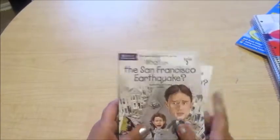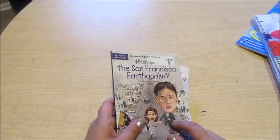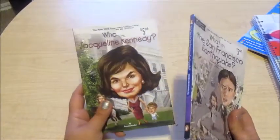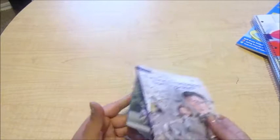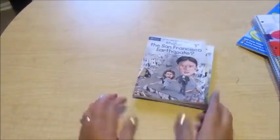I do plan on getting a couple of others. Charlie Chaplin was at Walmart, which I'll go back and get pretty soon. I just wanted to make sure I got these because that was what I saw first. And then I know Amazon has a lot more of these, and probably bookstores too, so I may go look for them sometime soon. So that is what I got for some of our curriculum.